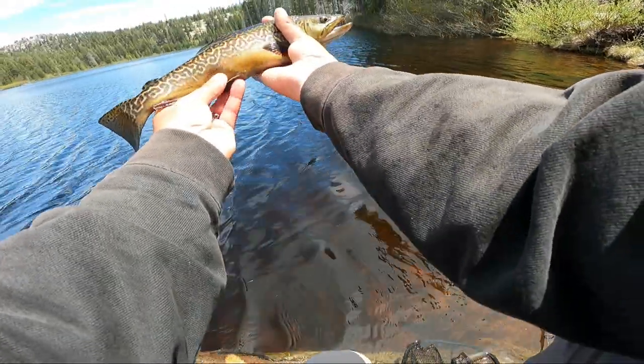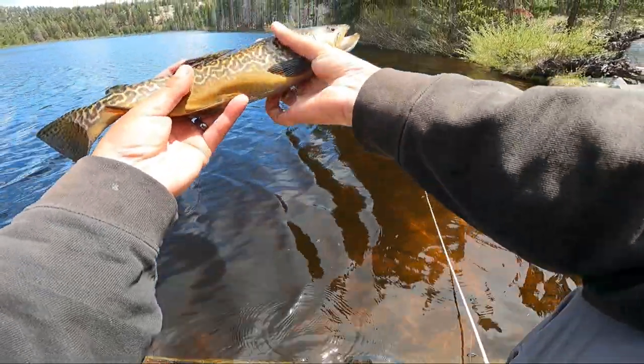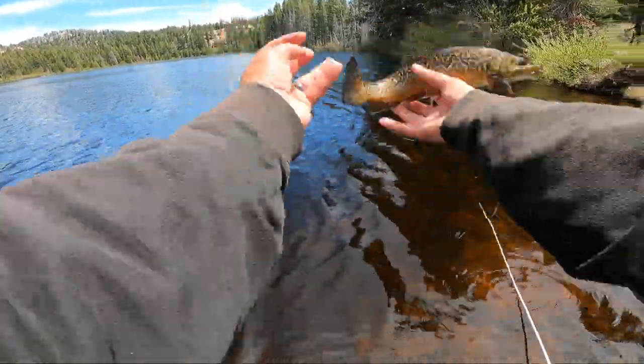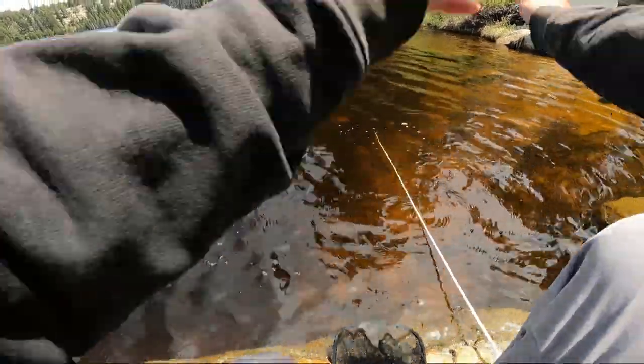That is definitely the biggest. He's got a big head. He's not super long, he just got a big head on him. Cut it out, bud. And that is like a full-blown tiger trout pattern. Look at that pattern. He said, all right, you've looked long enough.